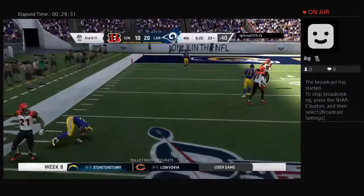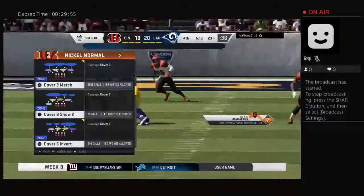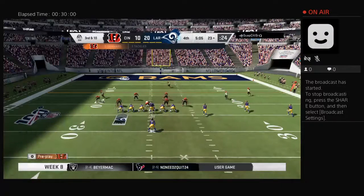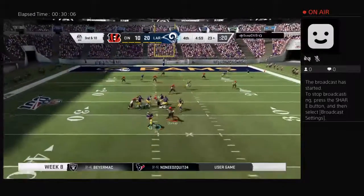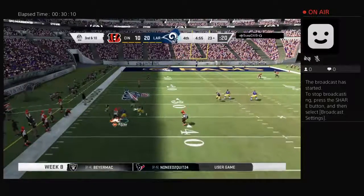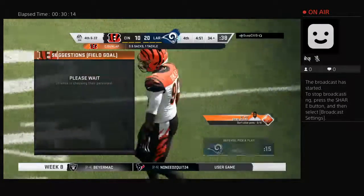He gets it to Cooks. And he'll go down here right around the 23-yard line. A nickel look now for the Bengals as they try to stop him here on third down. Now it's Goff off the bootleg. Buying time to his left. And he's going to be taken down back around the 35-yard line.